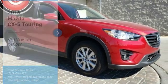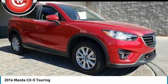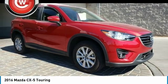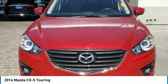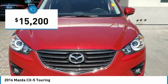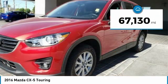Ride in the 2016 CX-5. With its fuel-efficient engine, engaging driving experience, and daring styling, the Mazda CX-5 is a good choice for those seeking a sporty yet thrifty crossover SUV and is priced below $20,000. This vehicle has less than 70,000 miles.